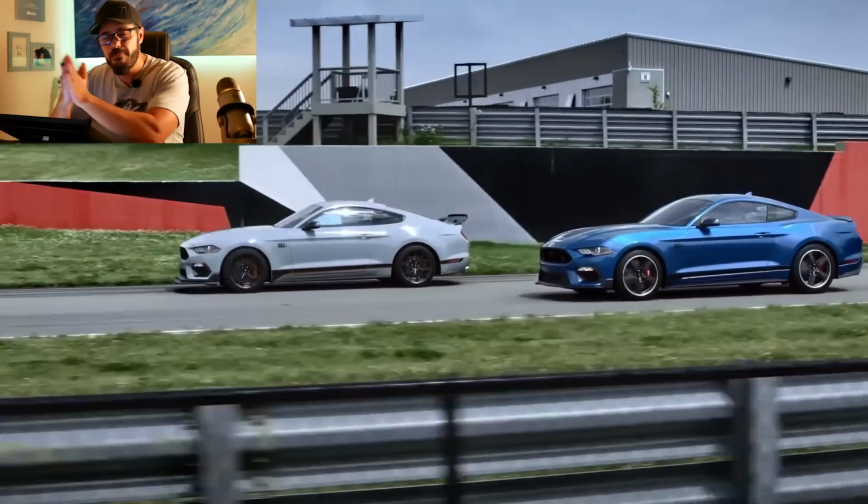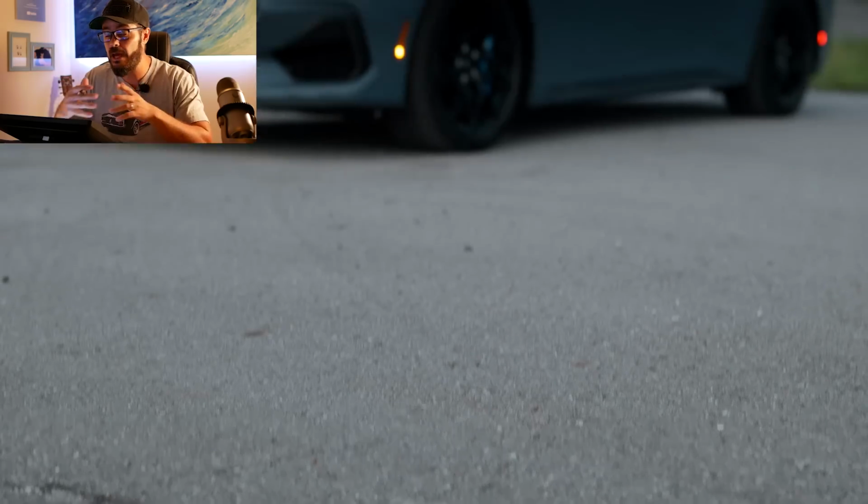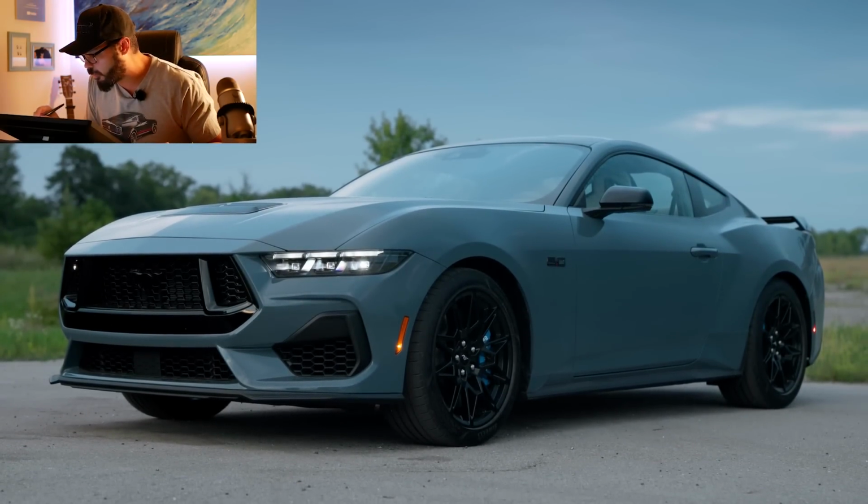It still looks good, but as I said, you have to decide, do you want to call it a muscle car, or do you want to just abandon that and go into sports car territory? And I think the Camaro and Mustang have done that. As I said, the Challenger being the only remaining proper muscle car.